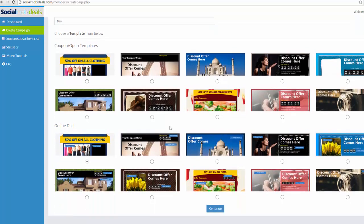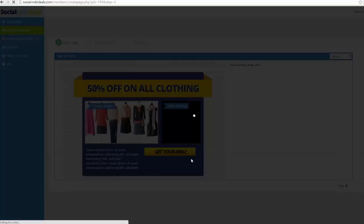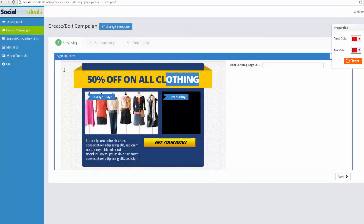It's the same exact steps. So we have this one chosen. I'm gonna say continue. Now we're gonna come over here. I'm gonna say grab this for $1. Okay, not $100, but $1. All right, then we'll come over here.